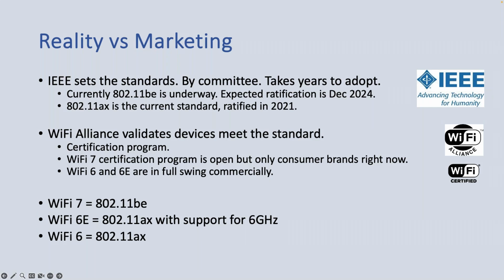However, certain functions or features could end up either dropping out or being added back in. They're expecting ratification by the end of this year. The current standard, which is 802.11ax, also known as Wi-Fi 6, was ratified back in 2021.